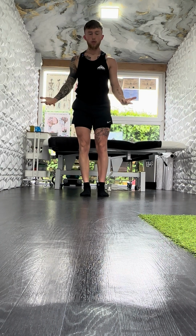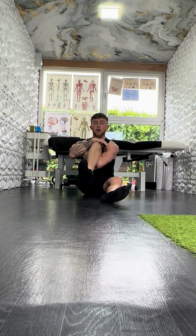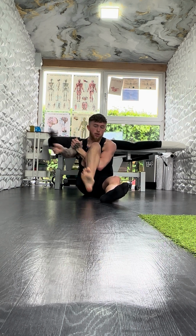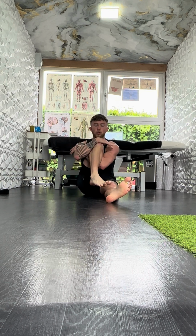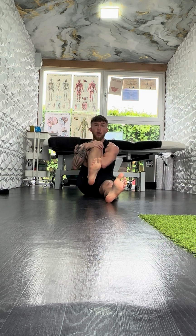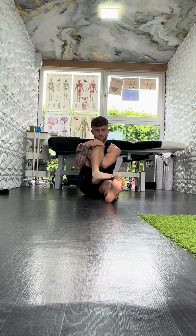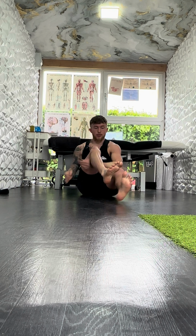So now genuinely, ankle CARs. You can literally just get into this position, get your leg in a headlock, and just all the way around. You can even obviously do this with your socks off so your toes are getting a little bit of movement. And by doing this you're getting a little bit of knee CARs as well. Not that you really need it, but nice.